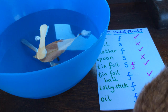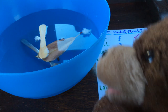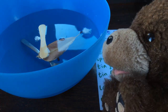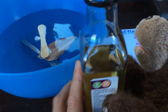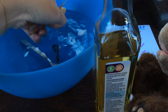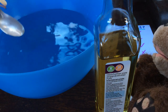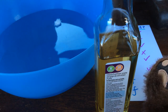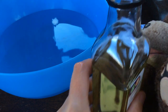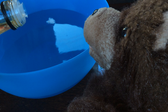And then we're going to very carefully, obviously if you're going to do this at home, ask someone for permission before you put oil in there. Okay, so can you see that? Oh dear, you can't actually. Let me just empty out the things that are already in there so that you can see better. Okay, we'll leave the feather in there. Okay, are you ready? Let's see.